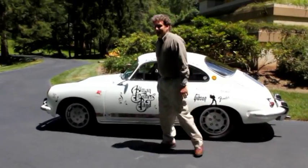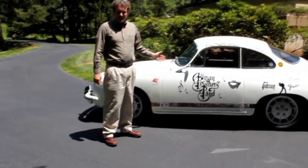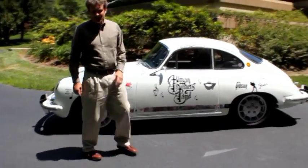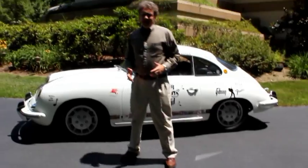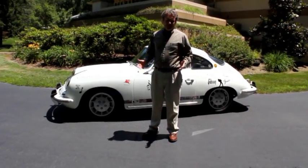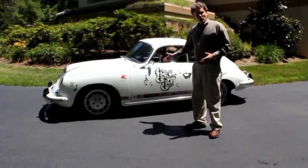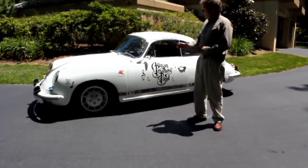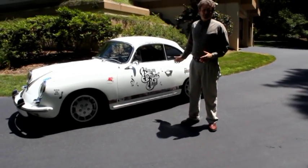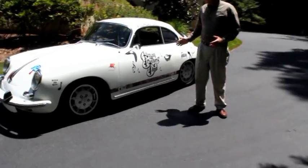Hello. I'd like to introduce you to my 1965 356C. This is a very original car. It was owned by a couple named Morell who bought the car new for $4,200 in 1965. The car was restored in 2011 back to the standard it was when it was new. The car didn't need a full restoration, but we gave it a full restoration.